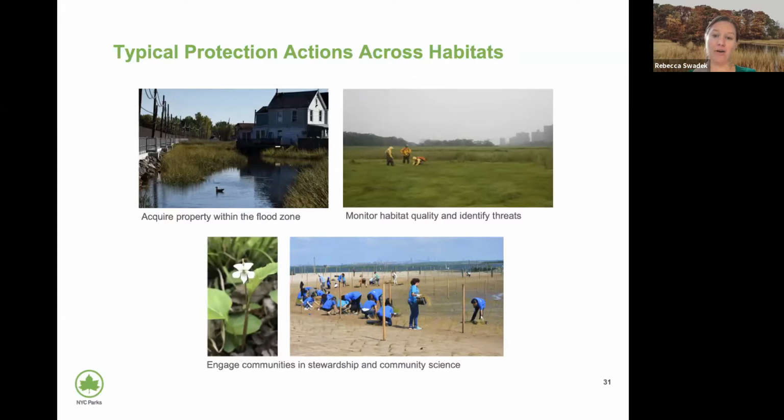We also monitor wetland health and habitat quality to identify threats. In salt marshes in particular, we have long-term monitoring sites with surface elevation tables that allow us to detect changes in the elevation over time at millimeter-level scales. These are critical to identify which of our marshes are drowning under sea level rise and need more immediate management, or which could potentially be functioning in a better state.